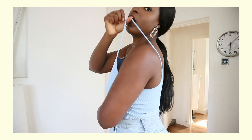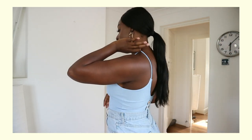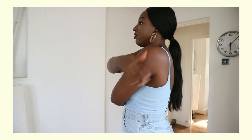However, on this bodysuit, I love the color. The fit is okay in regards to these straps. Why I love adjustable straps is because you can alter it to fit your body. I'm gonna have to bring this up a little bit and sew it. So I'll just literally tack it. It's a small, if this strap was thicker. Okay, Primark, if it was thicker, this would have looked better.